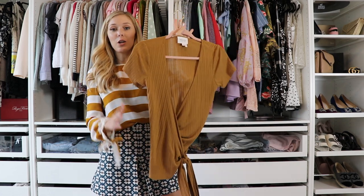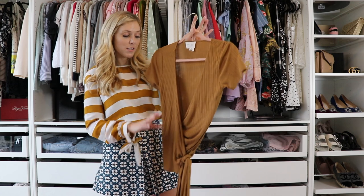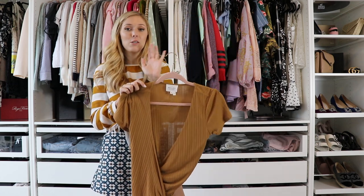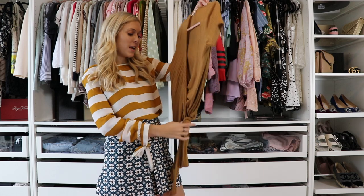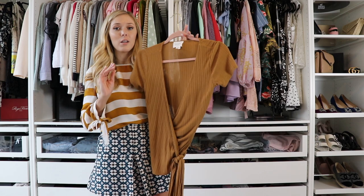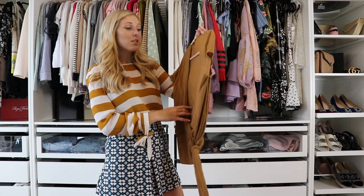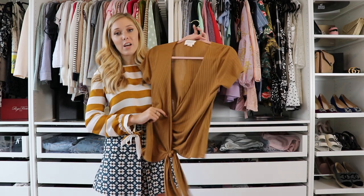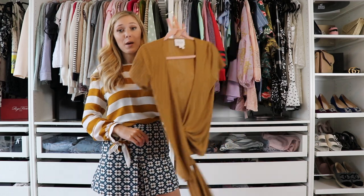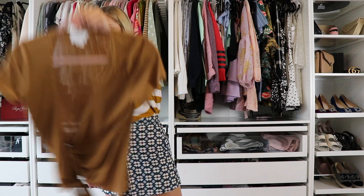I also love this color because it is a neutral color. It's nothing too crazy, and it doesn't scream summer, but it also doesn't scream fall. And as far as a wrap top goes, wrap tops are so flattering on pretty much everybody. So I definitely think this is a great style to have in your wardrobe and something that you can just pick out and wear at any time of the year.